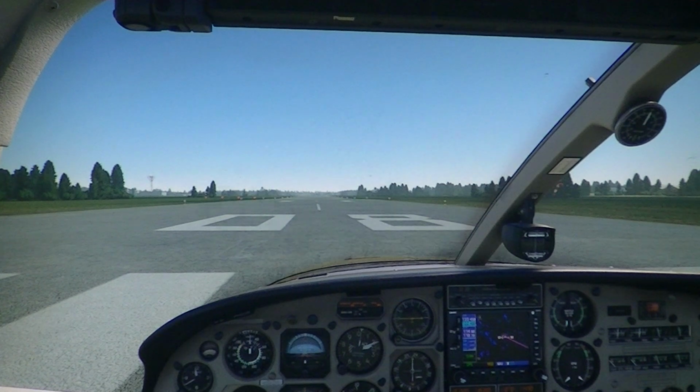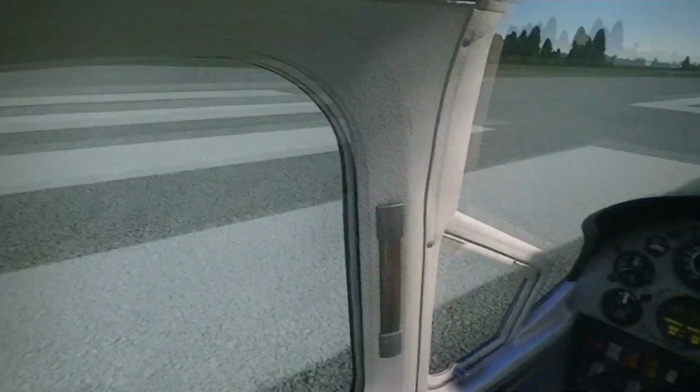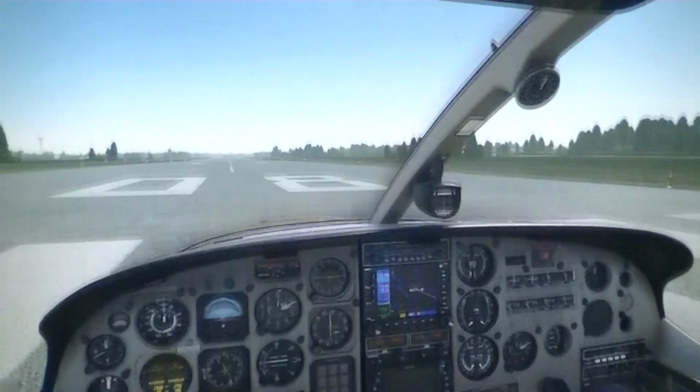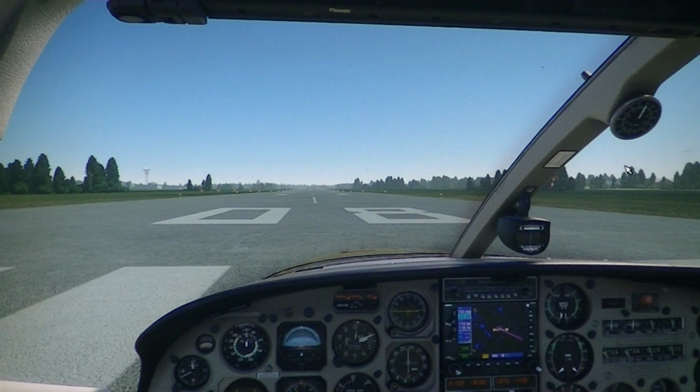So today we're at Lloydminster Municipal Airport in Alberta. The code here is Charlie Yankee Lima Lima. We're in a Cessna 337 Skymaster. I'll show you this plane from the outside. Actually, I suppose we could look around inside too. That's what it looks like on the inside. Nothing too spectacular or out of the ordinary for sure. Let's head to the outside.